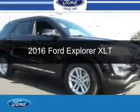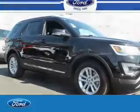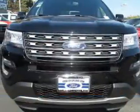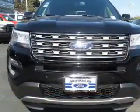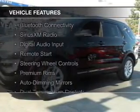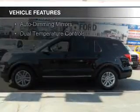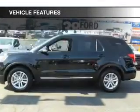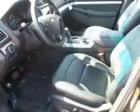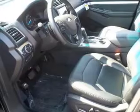This is a new 2016 Ford Explorer. It's powered by front-wheel drive, a 2.3-liter four-cylinder engine, and a six-speed automatic transmission. The features include leather seats, heated seats, Bluetooth connectivity, Sirius XM satellite radio, digital audio input, remote start, steering wheel controls, premium rims, auto dimming mirrors, dual temperature controls.